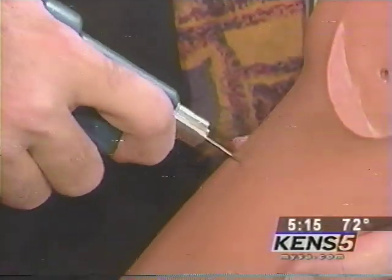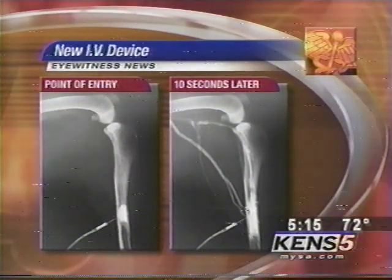It resembles a small hand drill, and it delivers a small hollow needle into the bone marrow in a matter of seconds. You go ahead and place the needle on here, and just that easily, you have IV access. The medication or fluid or blood gets into the patient's system quickly, usually in under 10 seconds. The bone marrow acts like a non-collapsible vein.